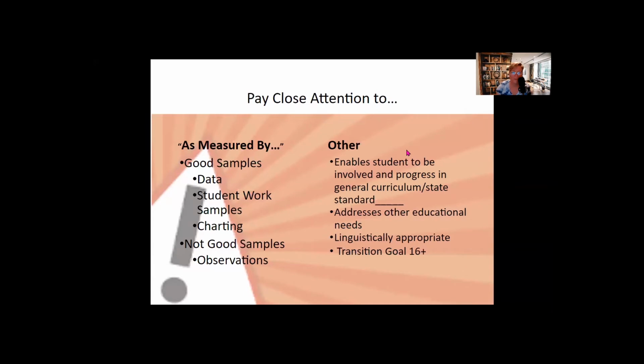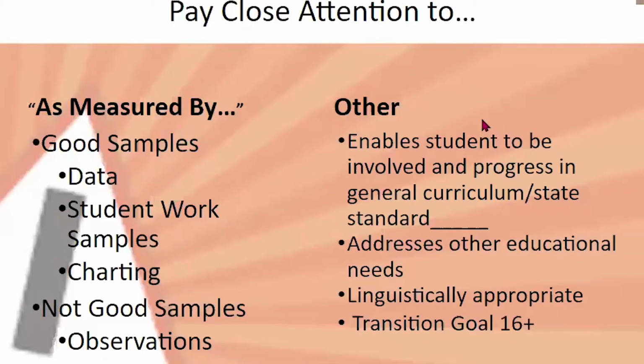The other part that I want you to pay very close attention to is, how does this goal help the student? Is it going to be helping the student in the general education and state standards? Is it going to address other educational needs? Is it linguistically appropriate if you are an ELL student, or even if you are 16 plus?